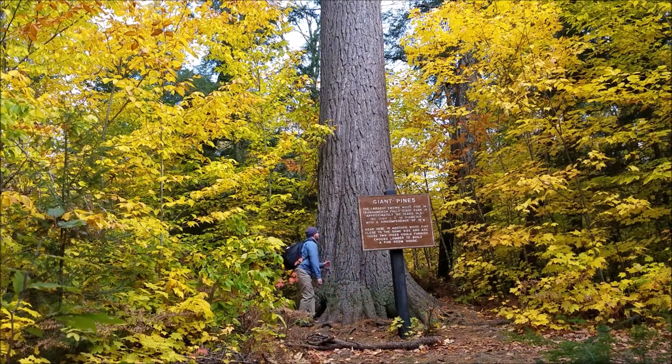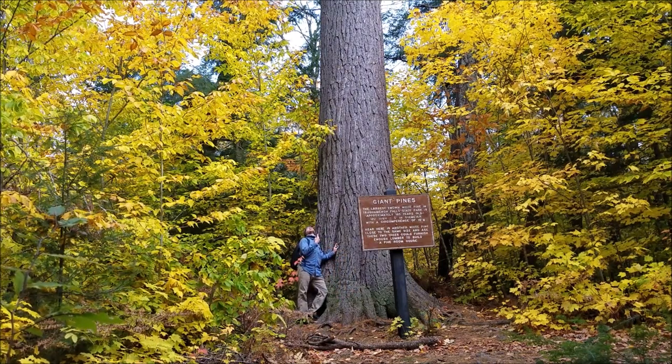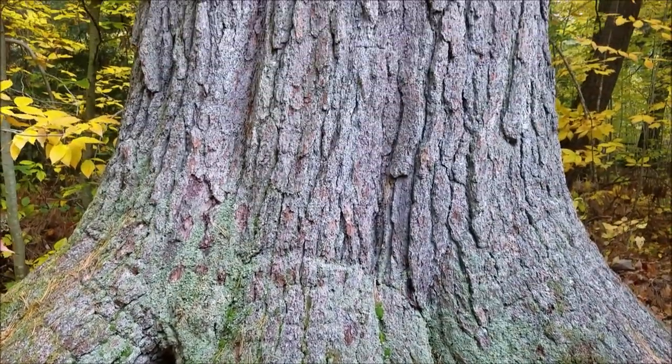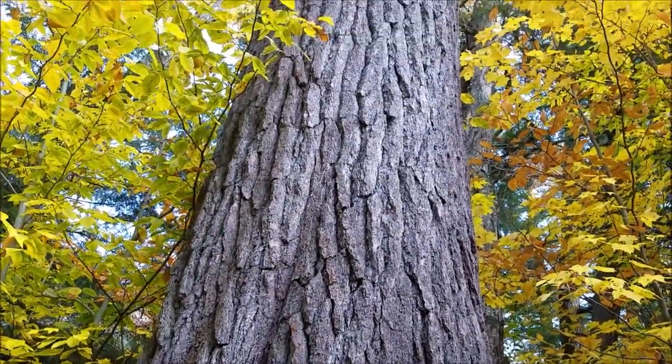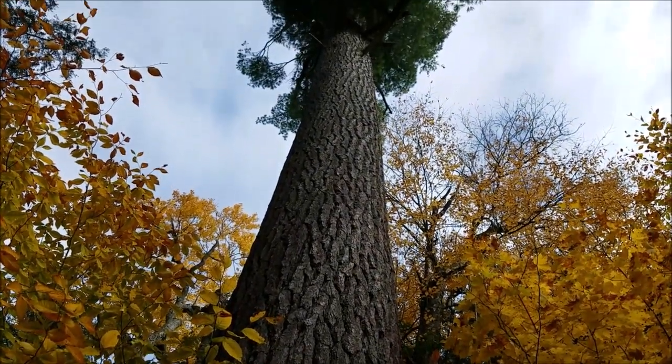The largest white pine in the park is approximately 180 years old. It stands at 120 feet tall and has a circumference of 15 and a half feet. It and another tree of similar size could furnish enough lumber to build a 5-room house.